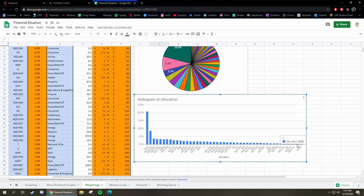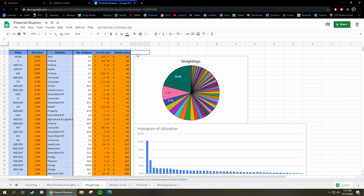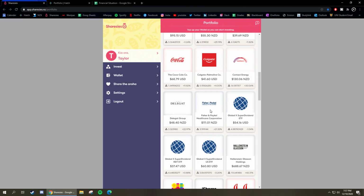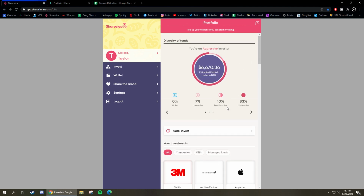But I think I want to get Visa to be a bit bigger, and MasterCard, as those are the tech financial growth stocks of the future. And yeah, that is how our portfolio is tracking, how everything is going, and I'm pretty happy so far.